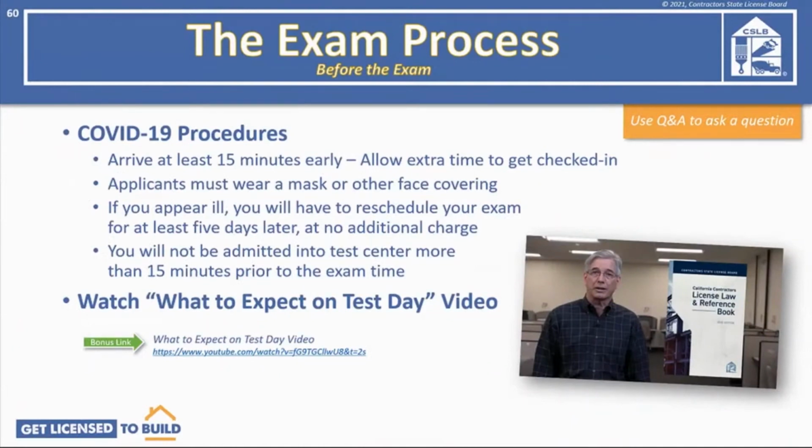Again, our test centers are open. We do have COVID-19 procedures in place for applicants on test day. Here they are. Plan to arrive at least 15 minutes early for your exam. Give yourself extra time to get checked in. Applicants must wear a face mask or other face covering. Check and follow your local COVID-19 mask guidance before arriving for your test. If you appear ill, you will have to reschedule your exam for at least 5 days later at no additional charge. And you will not be admitted into the test center more than 15 minutes prior to your exam time.